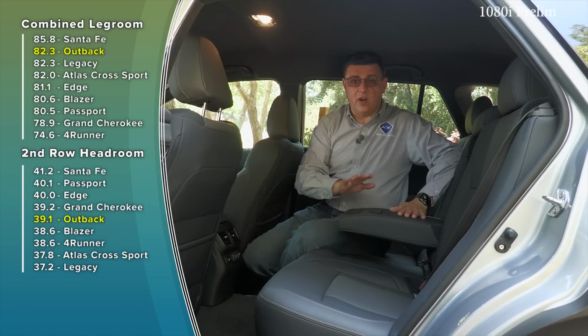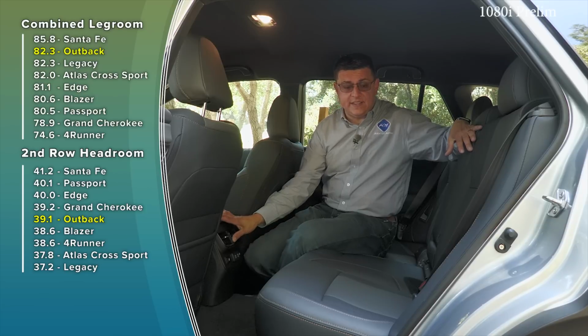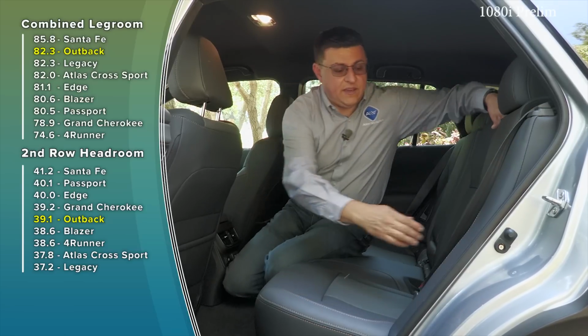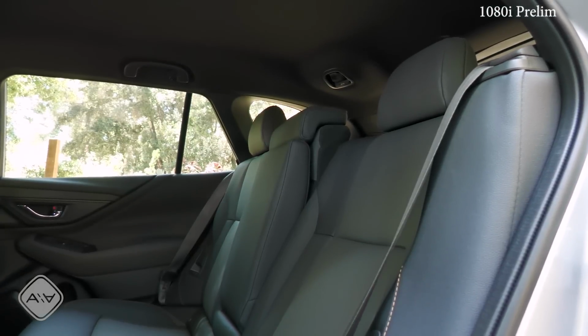There's a fold-down center armrest with 2 cup holders right there, heated rear seats in this model, air vents integrated into the center console, and these seats not only flip forward like this in a 60/40 fashion, but they also have a recline. There's a little lever right here, and then they give you about 2.5 inches of recline.